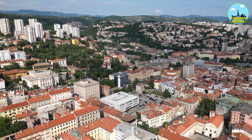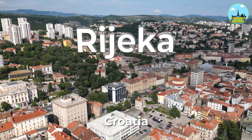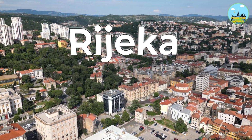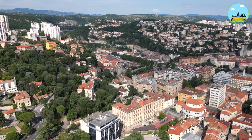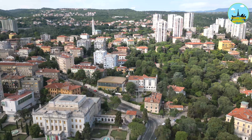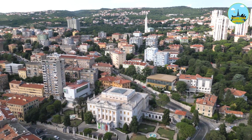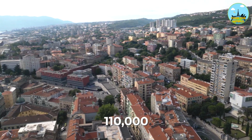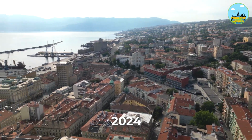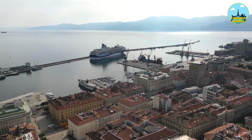Today we're exploring the beautiful port city of Rijeka in Croatia. Rijeka, with its population of around 110,000 in 2024, stands as a significant seaport and a key economic hub in Croatia.